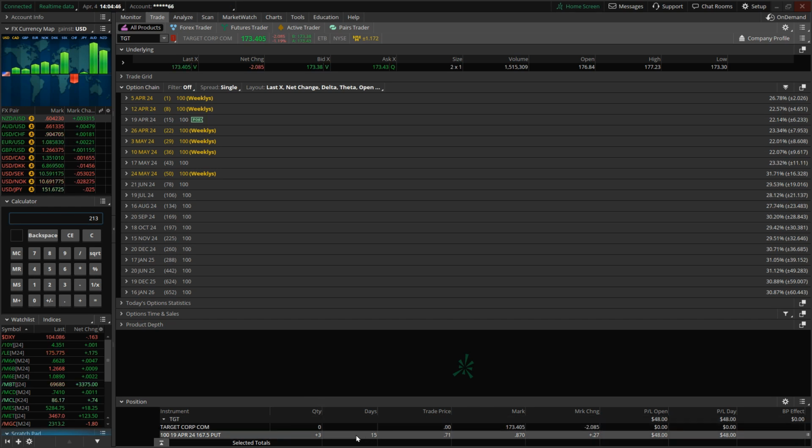Now the alternative was to short 300 shares. Using the current spot price of $173.43, if I had shorted 300 shares, the margin risk exposure would have been over $22,000. So I thought it would be most efficient to trade the options rather than committing $22,000 in margin risk for the next 15 days.